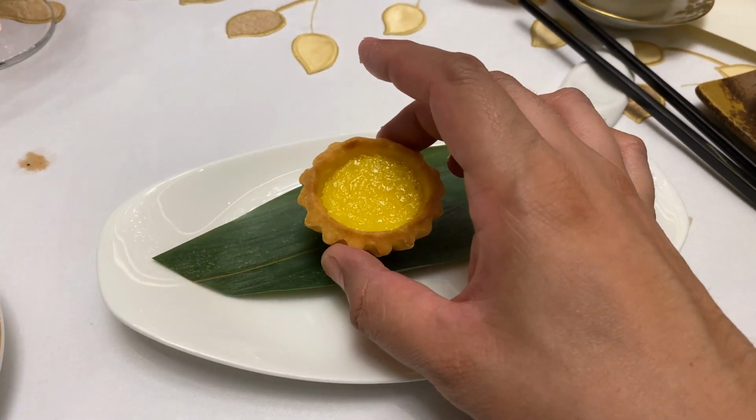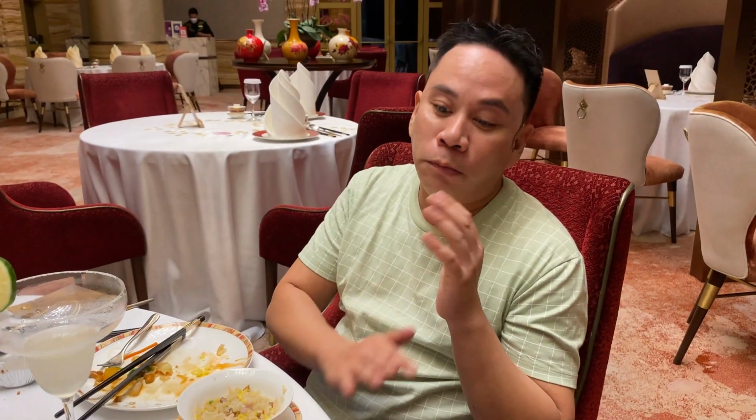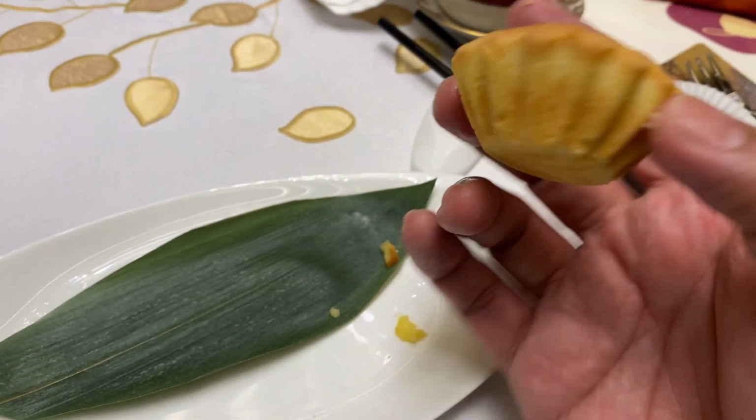I got the middle part with all the sauce in. Wow. Well, he was so right. This is awesome. So these desserts here, the complimentary one and this one, it's just a home run. You have to order this.